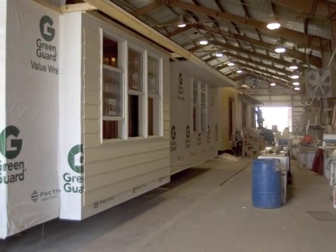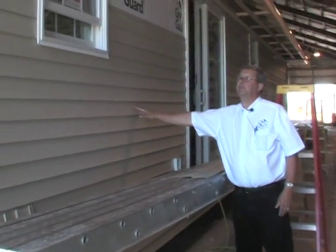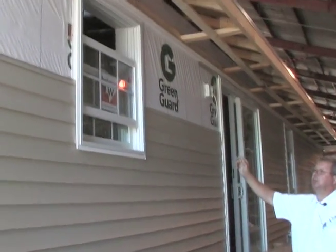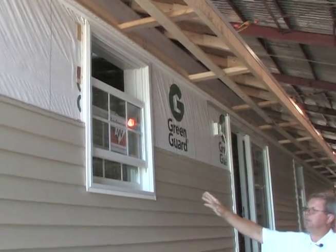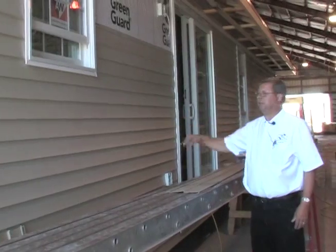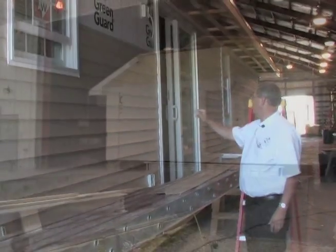At this point in the construction of the home, the vinyl siding is being applied to the home. At the same time, they're putting on the shingles. The Andersen windows have been installed. This home is a low maintenance home with the vinyl siding and clad windows.